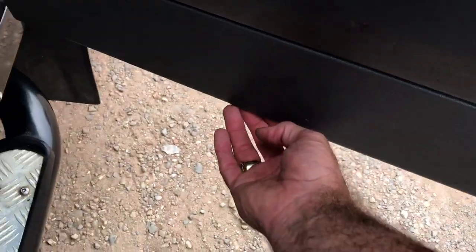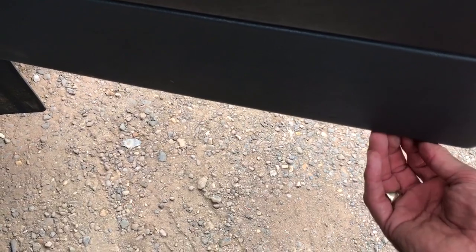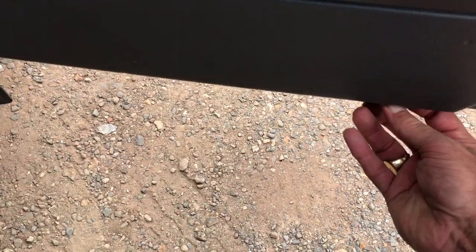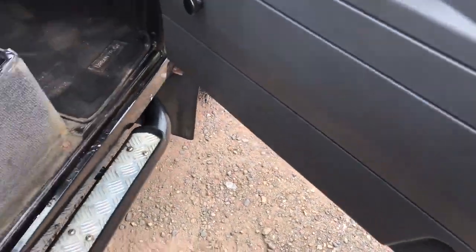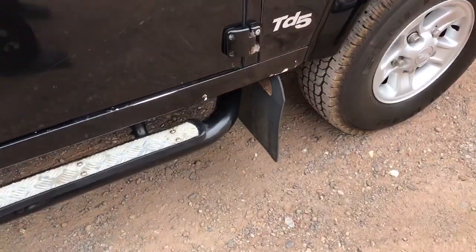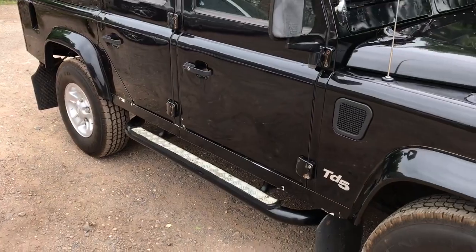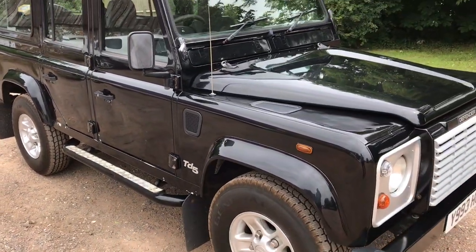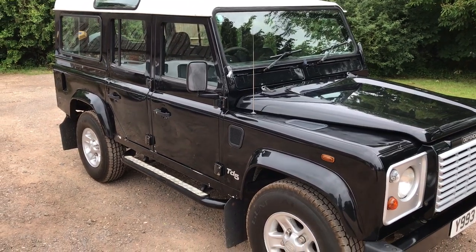Let's try this door frame. A little bit of surface rust on the door frame, but again, it's not crunching. I'm not pulling bits off. It's not cutting my fingers. What's that? A little tiny bit there. Yeah, a little tiny bit. That's it. Nothing else really on there. So, not bad really. As I say, a couple of scratches, a couple of battle scars, no major dents or anything, just the odd dink here and there. It's rather nice, in my opinion.